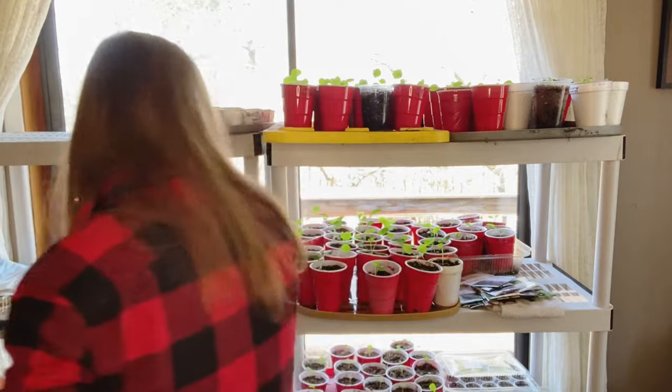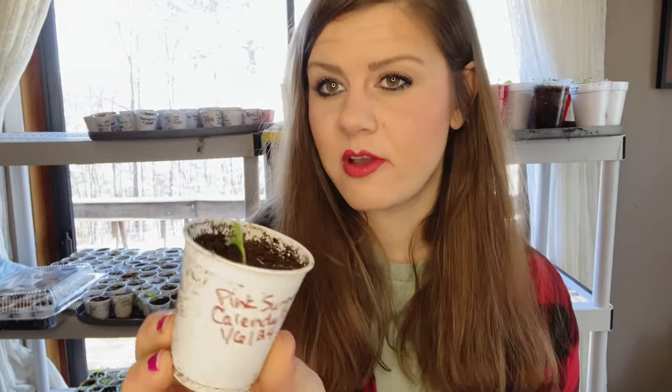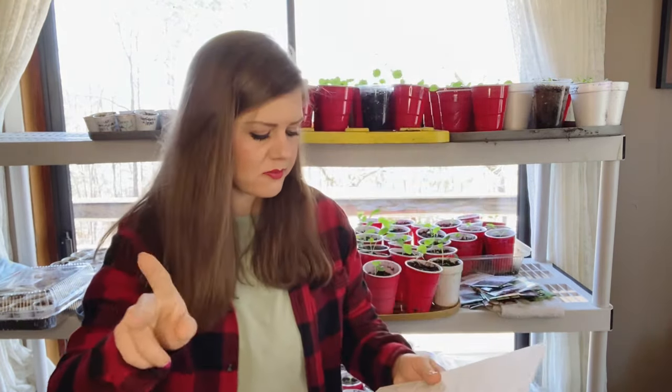Now, I have calendula sprouting everywhere. Here's the pink surprise calendula. I started January the 6th. These are pretty quick to come on up, okay? There's that. Calendula might work, but it's still not a plain marigold, okay? You can eat parts of calendula. You cannot marigolds. Totally different. Onions and marigolds are great together.